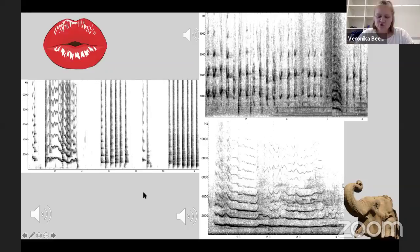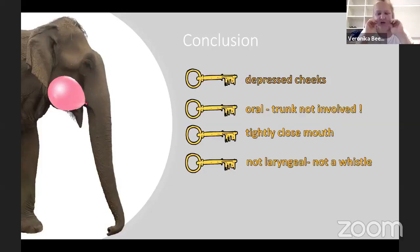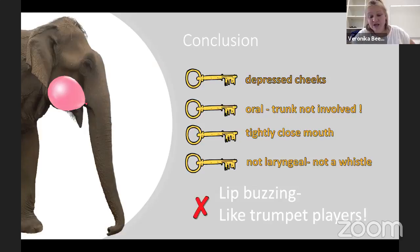So we concluded, because of the depressed cheeks, because it's clearly emitted orally, because they can tightly close the mouth, and because the sound is not laryngeal and it's not a whistle, that it must be that they vibrate their lips. And this is actually known as lip buzzing, because human trumpet players do that. But apart from human trumpet players, this sound production mechanism is not described anywhere else. Why is that interesting? Now we found out that they seem to have a sound production mechanism that is not known anywhere else. Cool.